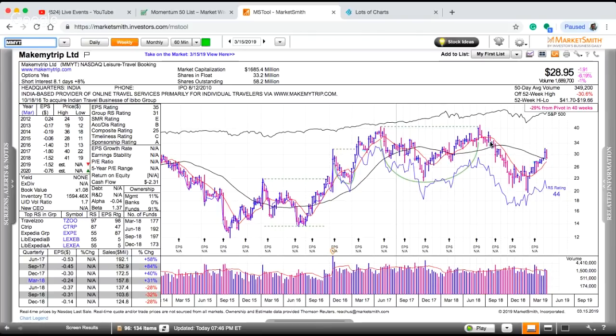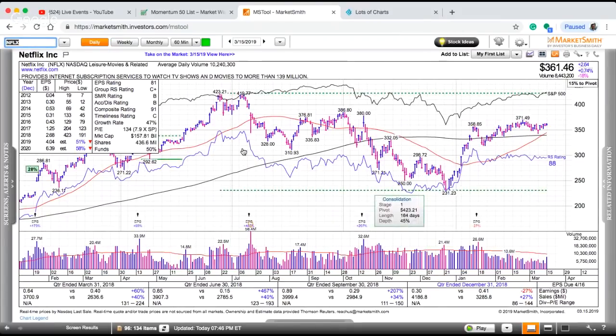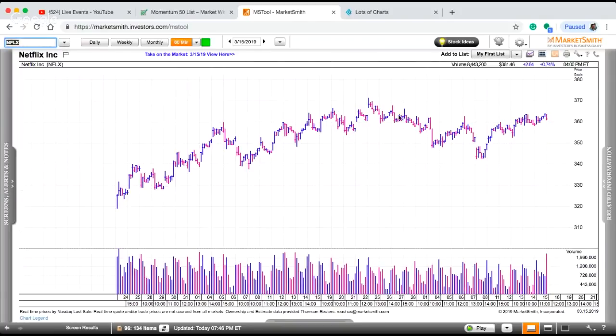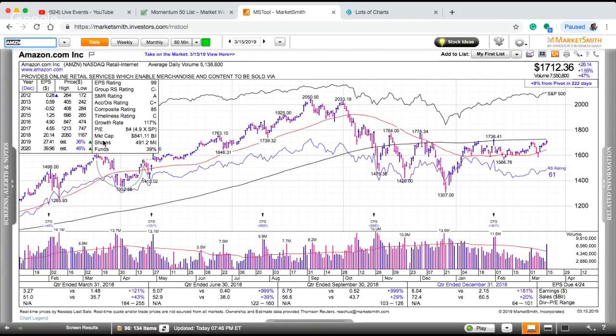Even the FANGs, even Netflix is looking like it may break out. Yeah, absolutely. Netflix, look at that beautiful base. In fact, if you go to the daily, it's looking beautiful on several. Yeah, even Amazon seems like it may be starting to come out of its slump. Even hourly. Okay, so absolutely, Amazon showed notable strength on Friday, and they're still below their 200-day, so they have some catching up to do. So, I mean, law of large numbers.